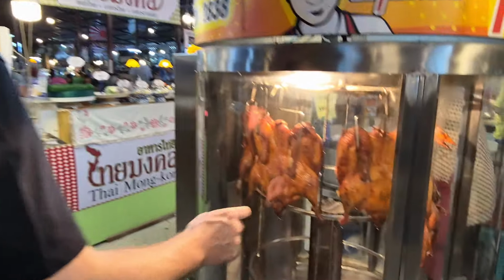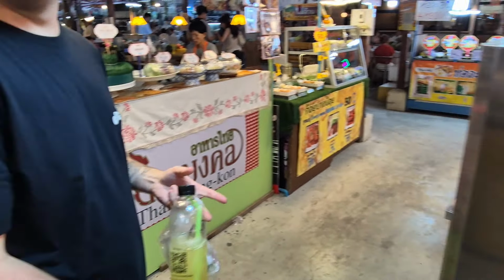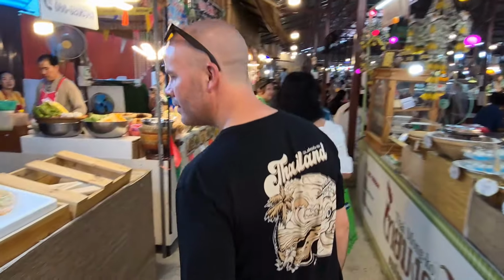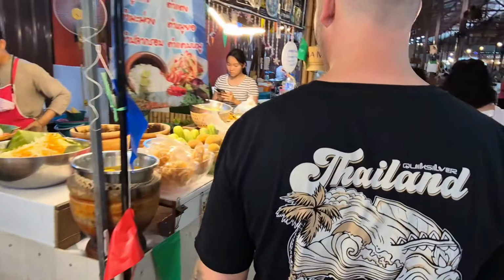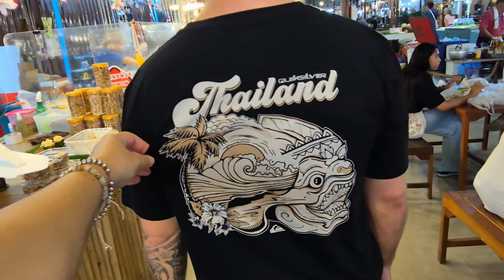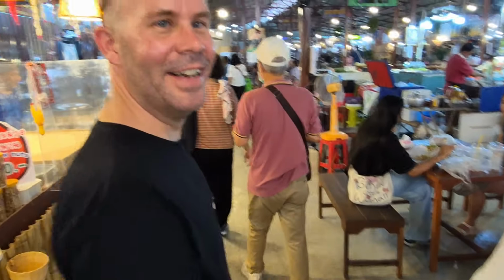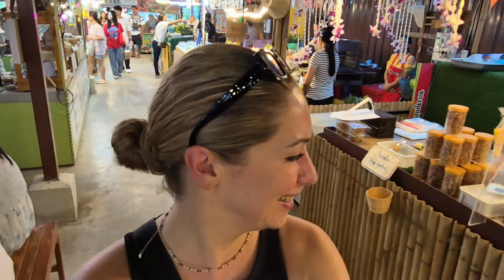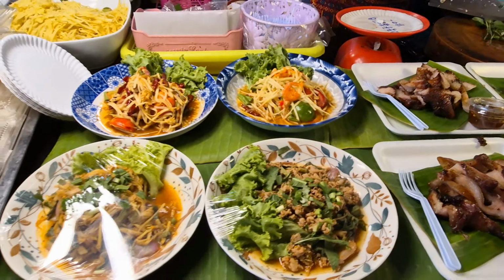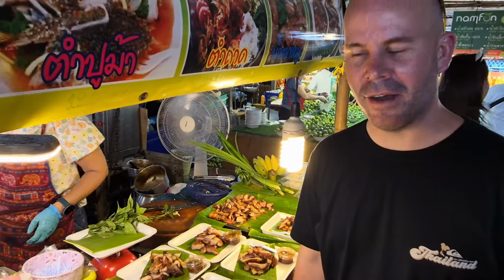Hello, little chickens. Oh, and duck. Keep walking. I just want to show you guys, do you like Danny's t-shirt? Stop, Danny, stop. Look. This is a present from me, Thailand. The lady likes his t-shirt. More of tom yum. Look how beautiful this meat looks. Wow. I could eat this, but it's not now.